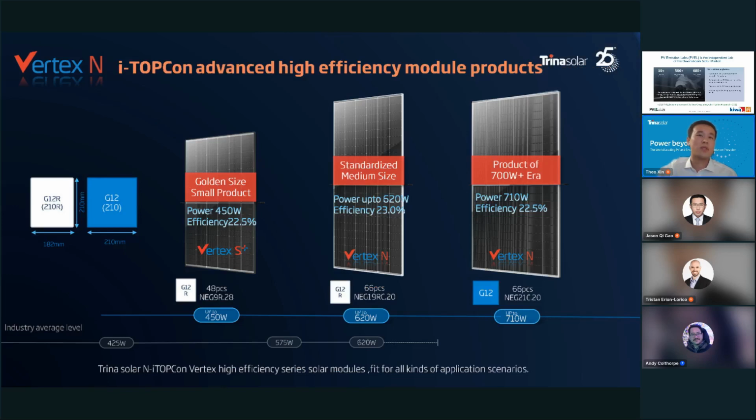Besides the iTOPCon technology and 210 rectangle wafer size, now we have the Vertex N-type product family. You can always find the right product for all scenarios, no matter rooftop, C&I, residential, or utility. From left to right: Vertex S Plus, the NEG9RC.28 for the rooftop; the medium size NEG19RC.20 for C&I, rooftop, and sometimes utility; and of course, our biggest one, whose power could go up to 710 watts, for the utility, mainly the NEG21C.20.